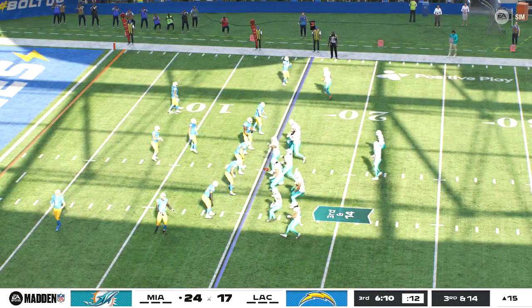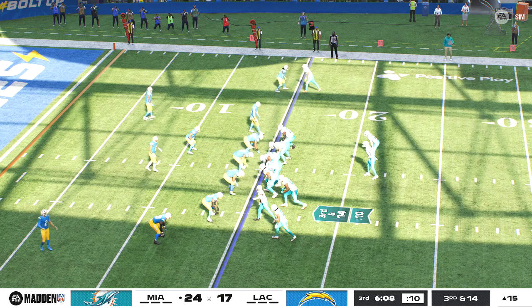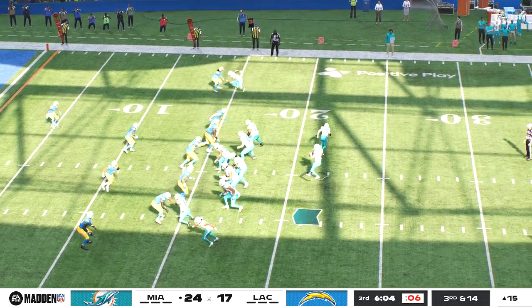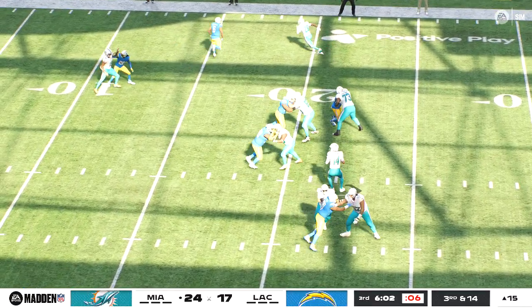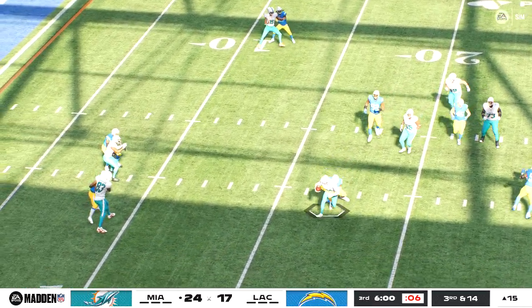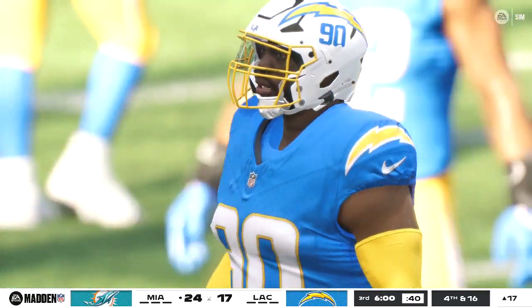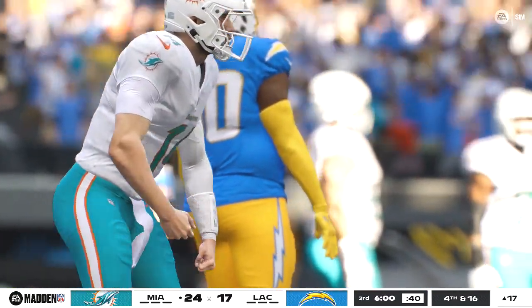So, backed up after the sack, and now it's 3rd and long. Out of the gun, here's Ewers. Flushed out, and he does a nice job to avoid the initial wave. They're going to get him down behind the line.